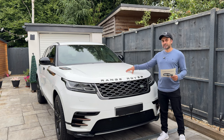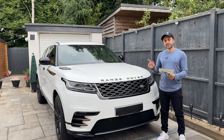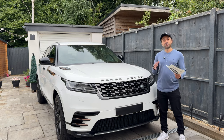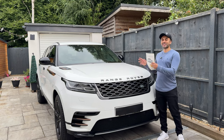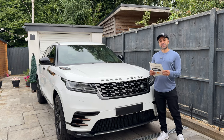Okay, so I purchased this in September 2017 and it's now September 2024. I've done a 1 year review, I've done a 4 year review of my experiences using this car, the good, the bad, and now we're here at the 7 year review. And one of the most common questions I've received over the years is how much does it cost to maintain and run a car like this? So that's what I'm going to cover specifically in this video.